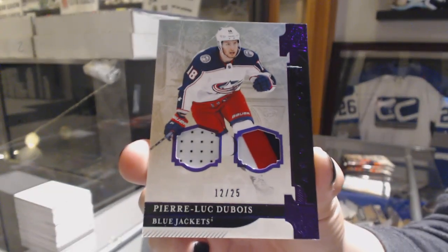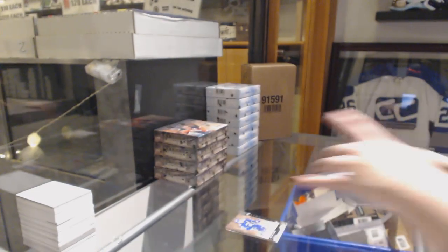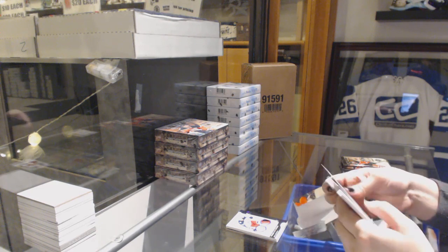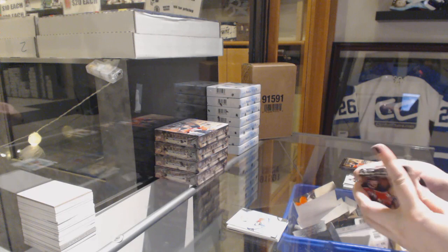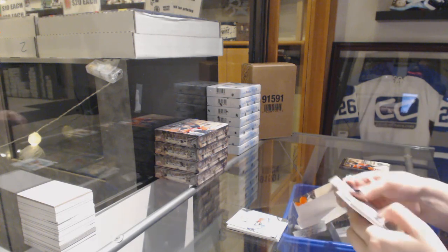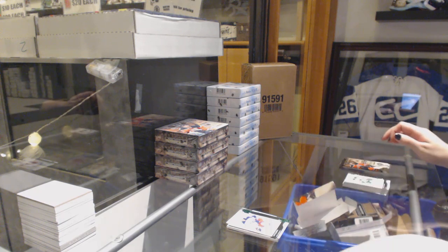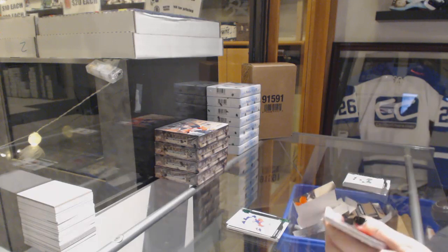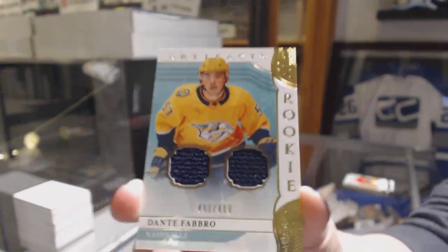Numbered 225, Pierre-Luc Dubois. Numbered 999, Brady Keeper rookie for the Florida Panthers. Emerald numbered 299, Seth Jones for the Columbus Blue Jackets. A rookie dual jersey numbered to 499 for the Nashville Predators, Dante Fabbro.